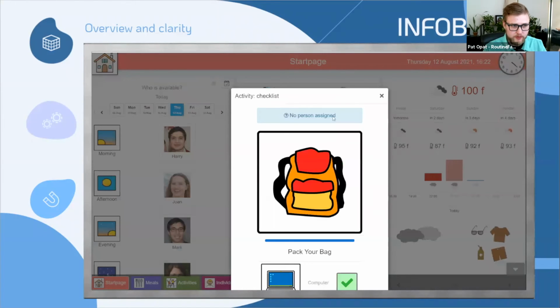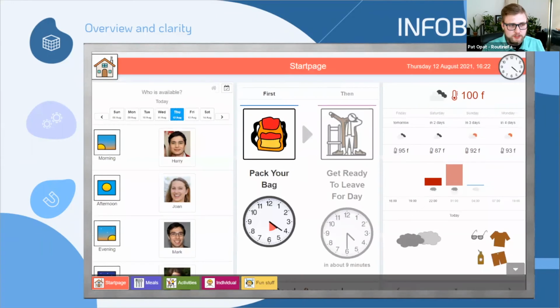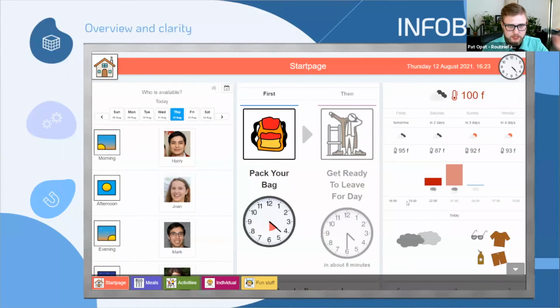You see my mouse moving around here. Just think of it as the finger of a person interacting with it. Being able to see on the start page what's important. Today it's 100 degrees in Kansas because it's awful weather here. We can also see, if we're going outside today, whether we need winter clothes or more summer clothes. We're still fine tuning these graphics down here. Those can be turned off or on as well. Everything you see can be completely edited and changed to whatever benefits that person most.